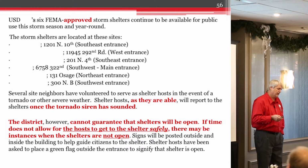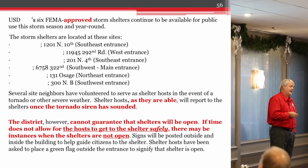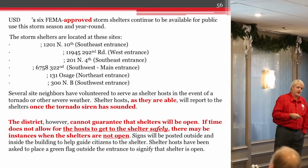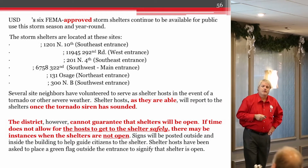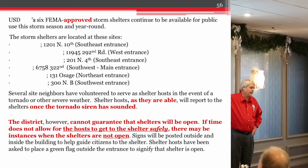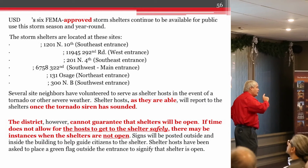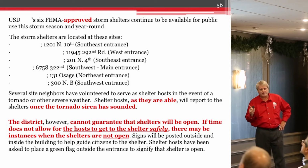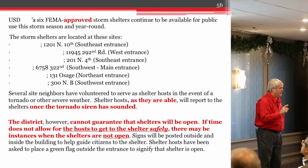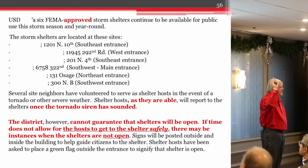Here's an example of 6 tornado shelters in a school district in Kansas. They got these shelters done, and the owner says, hey, we're going to open this up to the public. Well, the red flags start off on the first couple words. First of all, FEMA doesn't approve anything. They don't approve products, they don't approve design, they don't approve anything. If you ever see a product that says FEMA approved, that should throw up a red flag immediately.